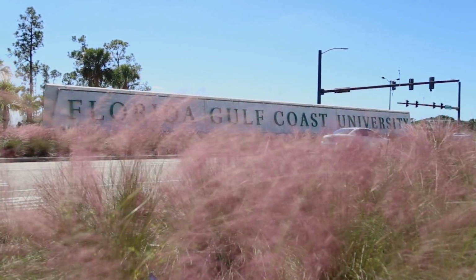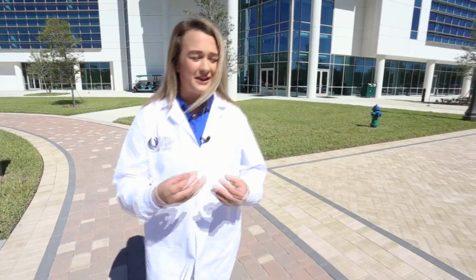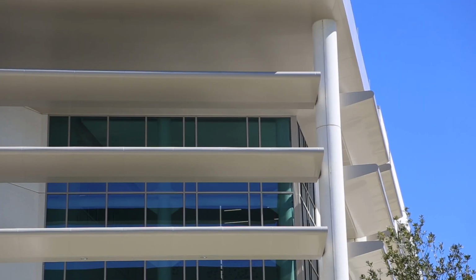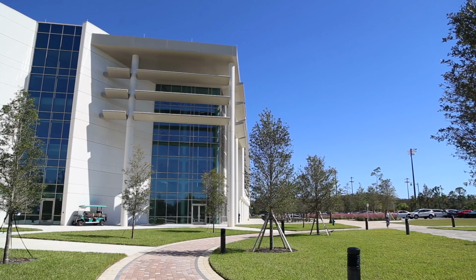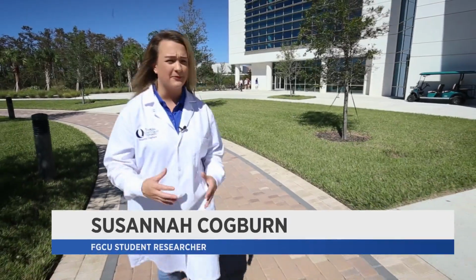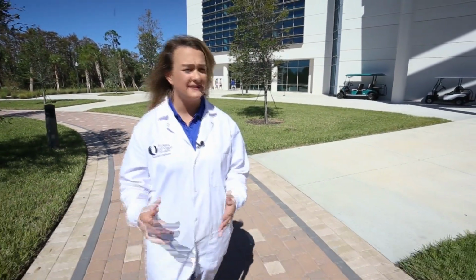Florida Gulf Coast University is a 45-minute drive from the beach. Susanna Cogburn is a student at the campus's water school, where she's working on groundbreaking research connecting red tide to hurricanes. "A lot of people think red tide is formed from runoff, but what we're really looking at is the natural processes of it living inside the sediment."